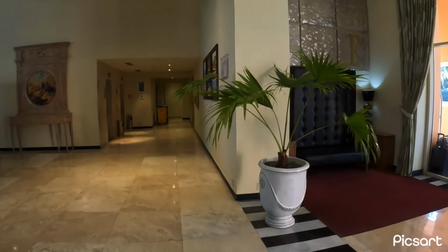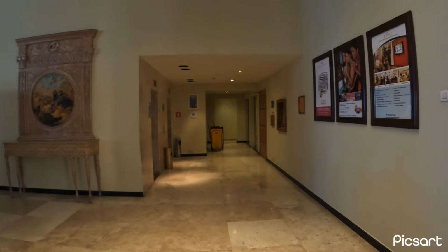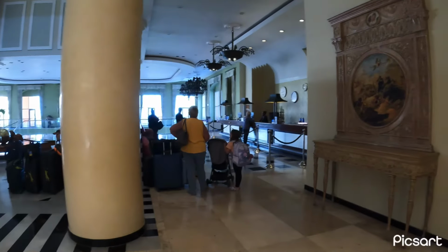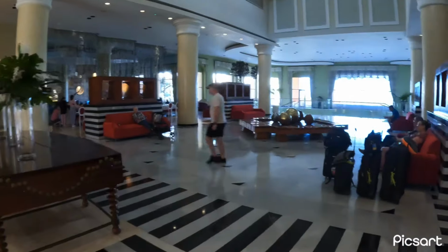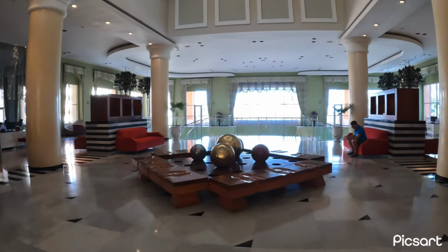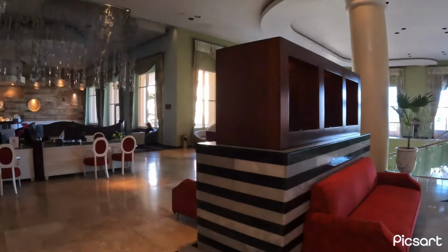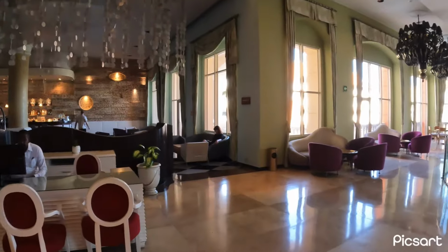The sitting area when you come in. Straight ahead are the elevators to go up to the third or fourth floor. We're currently on the second floor, so the main lobby is on the second floor. Here is your check-in and check-out station, and then obviously the lobby. There's the beautiful Caribbean Sea right in front of us. So this lobby bar is open until like 1 a.m. so you can always get a drink here.